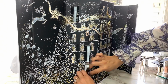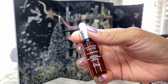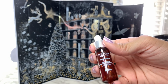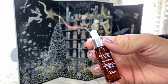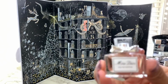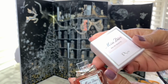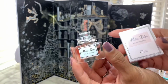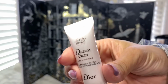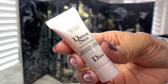Number 10 is down here. Number 10 is the Capture Youth Glow Booster, and I actually use this already. I apply this after my skincare routine, right before makeup, underneath my makeup, because I really like a glowy look. 11 is up here. Number 11 is the Miss Dior Eau de Parfum. I got the Miss Dior Eau de Toilette as the free sample with the purchase of this, but this is what comes with it. Number 12 is on this side right here. Number 12 is the Capture Totale Dreamskin Perfect cream.